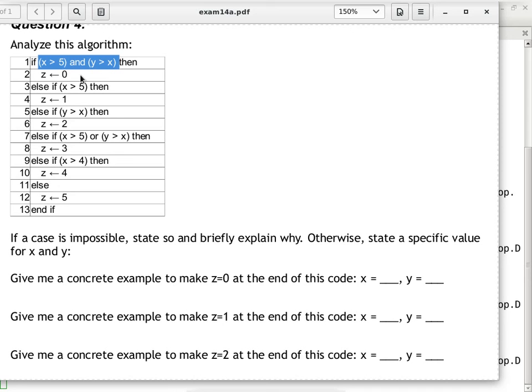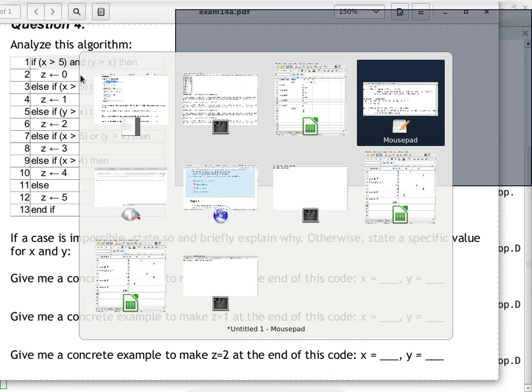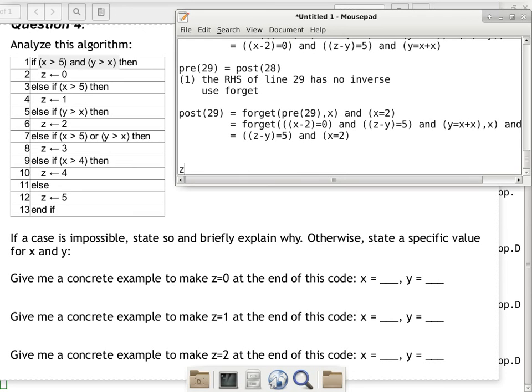X has to be greater than 5, and y has to be greater than x. I can come up with countless examples. Go ahead. X is 6 and y is 7. Yep, x is 6, y is 7. That will meet the requirement. Okay, that's not too hard. Okay, so I'm going to document it using my text editor. There we go, and it's already at the right place too. Okay, so z equals to 0. As an example, I can make x equal to 6, y equal to 7. That will make it work.